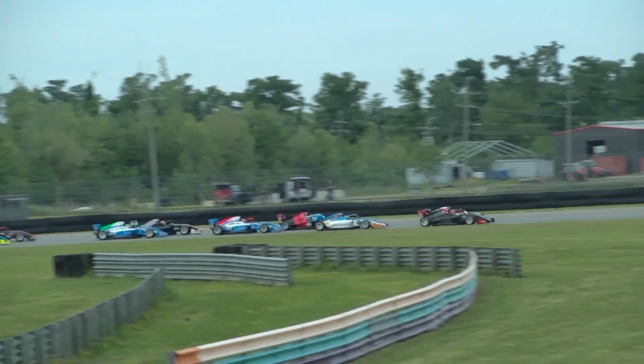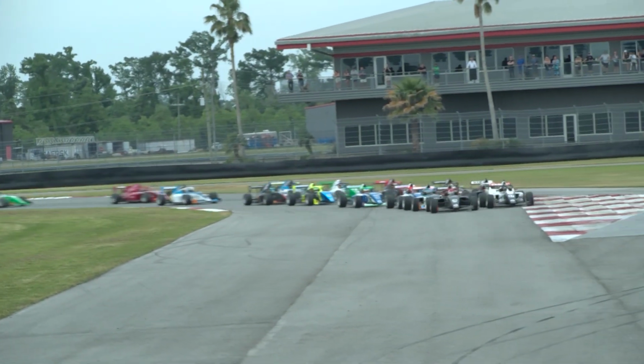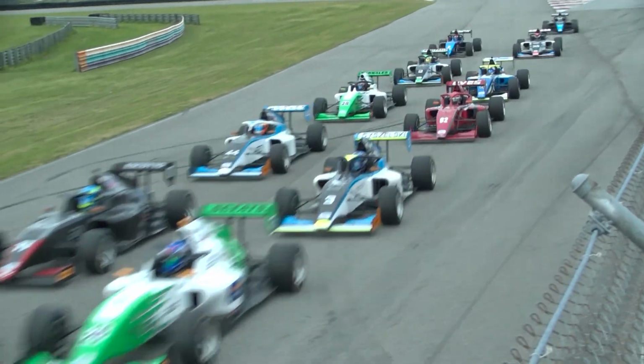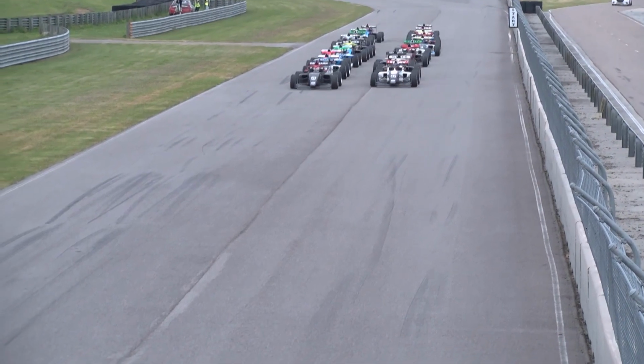Field set, 18 laps, 45-minute window. Here they come, USF Pro 2000. This is, again, the Continental Tire Grand Prix of Louisiana. And for the third time today here at NOLA Motorsports Park, lining up on the front straightaway. And we are waiting for the call. Looking at the start line, everybody looks good.